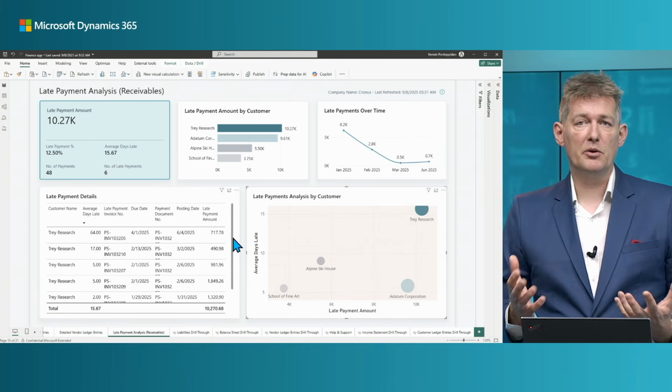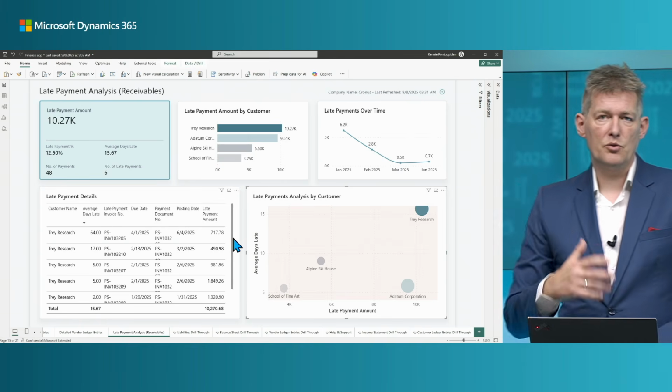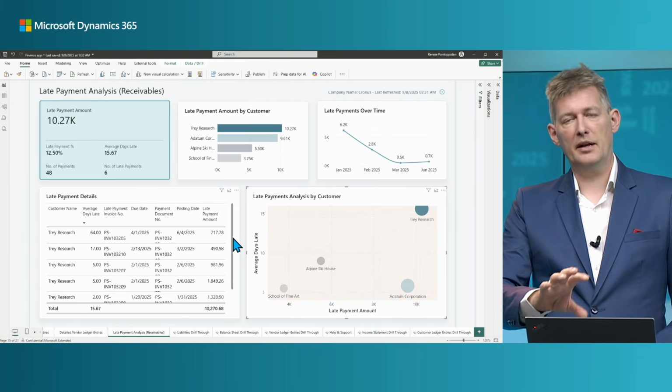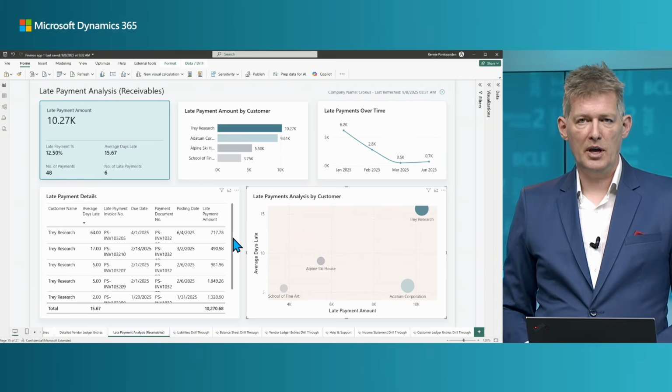So hopefully this will give you a one-stop shop to analyze late payments, and then you should annotate this analytics with processes in your AR, sorry, so that you also know how to follow up with Trey and others. So that was the first thing for cash flow.